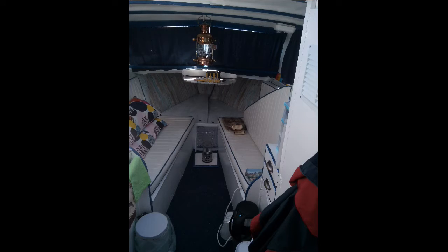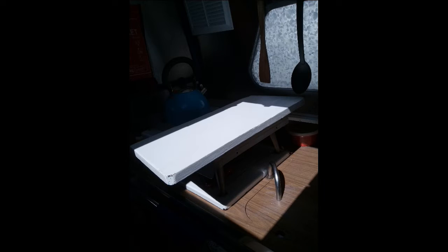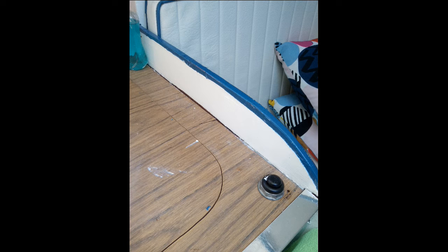I have done some painting in the cuddy. I've painted the boards under the deck and some of the bed boards. I've also repainted the side of the sink to accommodate my tray holder and tray.